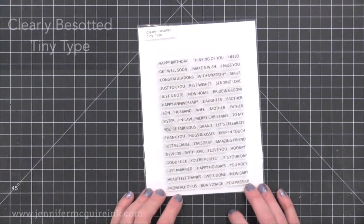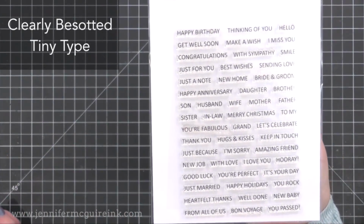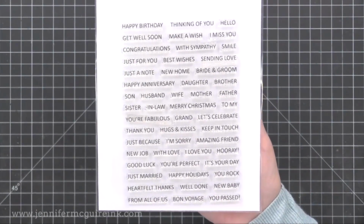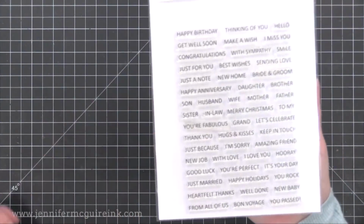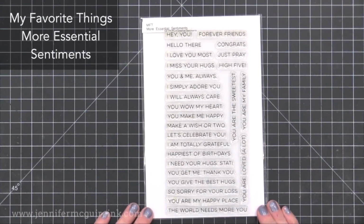Next, we have the Clearly Besotted Tiny Type stamp set. This is one of those magnificent stamp sets that includes pretty much every sentiment you could possibly need. And I like that they're small, so you can add them pretty much anywhere you want on a card. I also like that there are more generic sentiments, such as just because and just a note, which really works with any occasion.